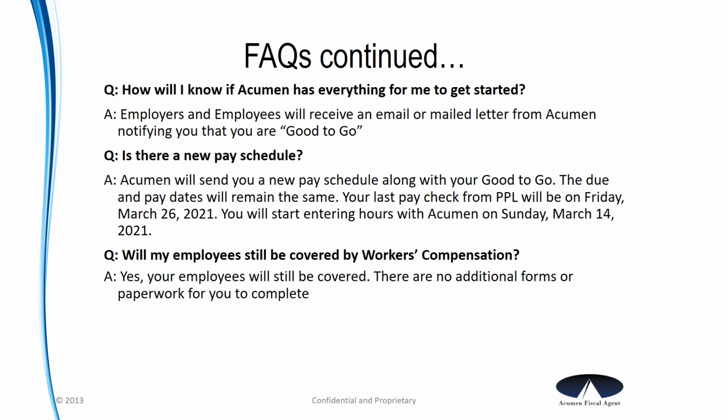Is there a new pay schedule? Acumen will send you a new pay schedule along with your good to go. The due and pay dates will remain the same. Your last paycheck with PPL will be on Friday, March 26th of 2021. You will start entering hours with Acumen on Sunday, March 14th, 2021.